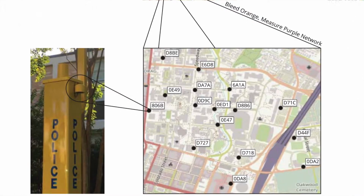The university is located just north of central Austin and is surrounded by 3 major roadways and a heavily trafficked highway to the east, shown in purple. Sensors could be mounted to any emergency call box on campus, which provided a constant power source. The sensor itself is a Purple Air outdoor particulate matter sensor that was painted yellow to match the call box. We placed 16 of these sensors across campus.